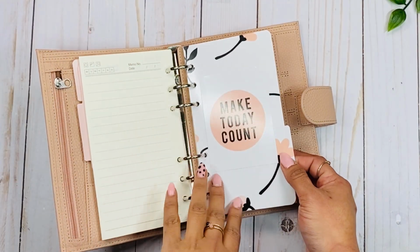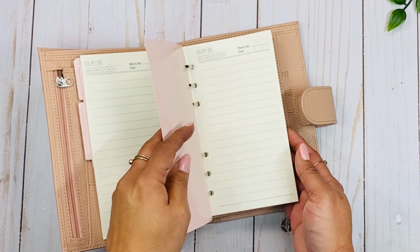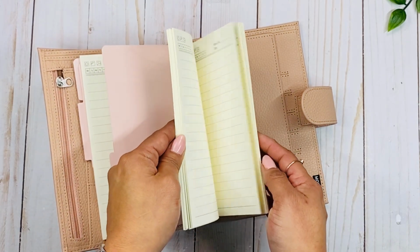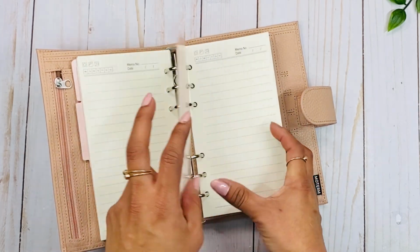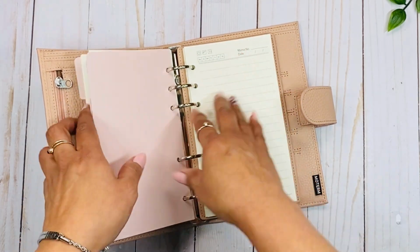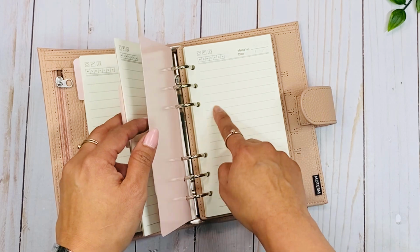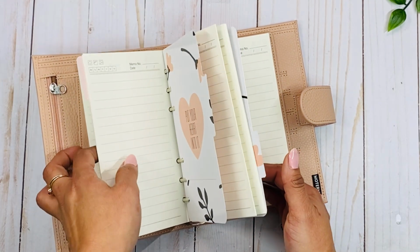And then the make today count is going to be basically where I want to do some memory keeping. Some of these sheets are not going to stay here. These are going to be mainly for my grocery list or for the other sections. I'm keeping it here for now, but I'm going to add some regular cardstock pieces so I can add a picture and do some memory keeping here as well.